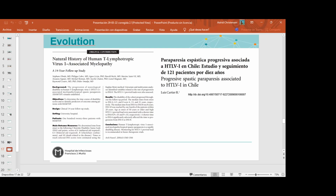And the fourth group of patients were death related to the disease, and 25% of the patients died in 20 years because of this pathology. And this article also speaks about the proviral load as an important prognostic factor.